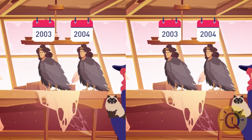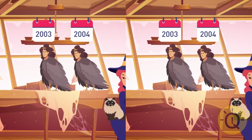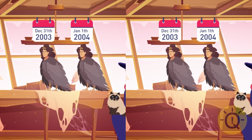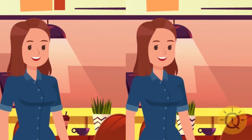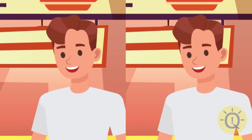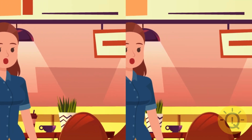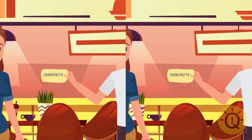They're twins, but they were born on New Year's Eve. Emma was born right before midnight and Gemma right after midnight. The next day, Kim meets a handsome guy who likes puzzles. She asks his name, but instead of answering directly, the guy writes a date on a piece of paper. Can you help Kim figure out his name?